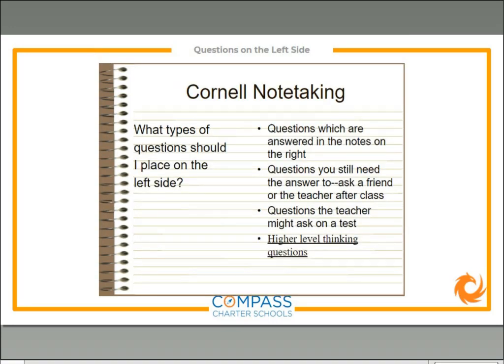So this is getting to that left-hand side. What types of questions should I put there? And I hear this a lot from scholars. Questions are answered in the notes, so they're questions that can be answered by the notes on the right-hand side. So let's say you take notes and you said, the Battle of the Bulge took place during World War II. So you would write a question, say, when did the Battle of the Bulge take place?